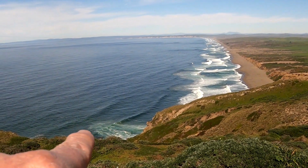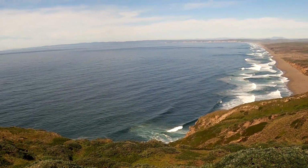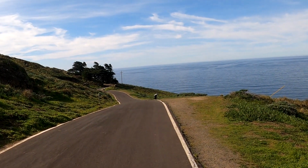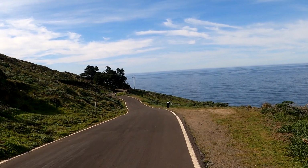Look at the color of that water down there and all the waves coming in. It's a little bit of a walk from the gate to the lighthouse. They don't allow you to drive on this part of the road.